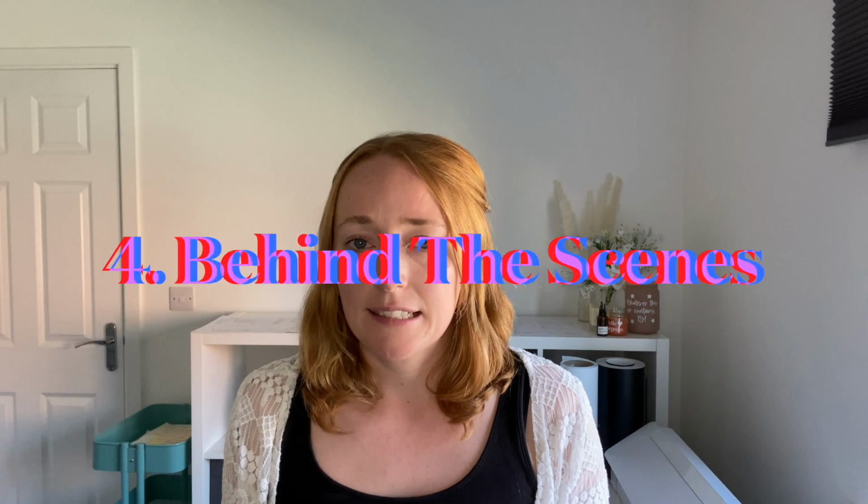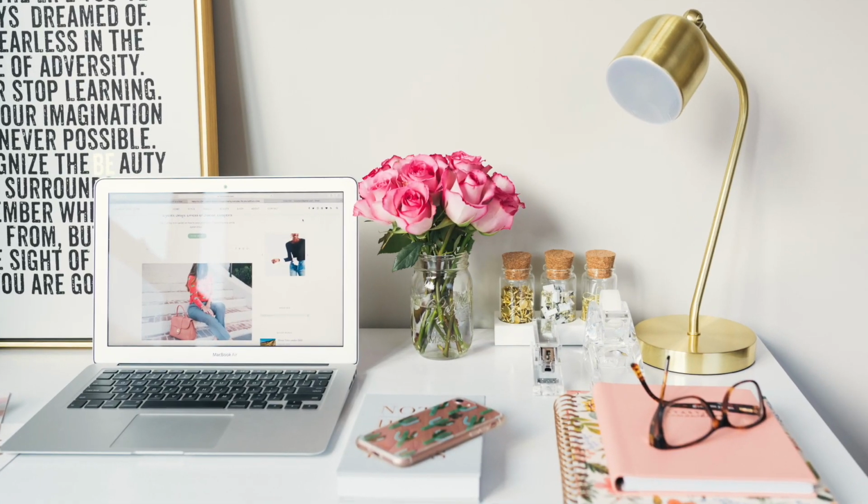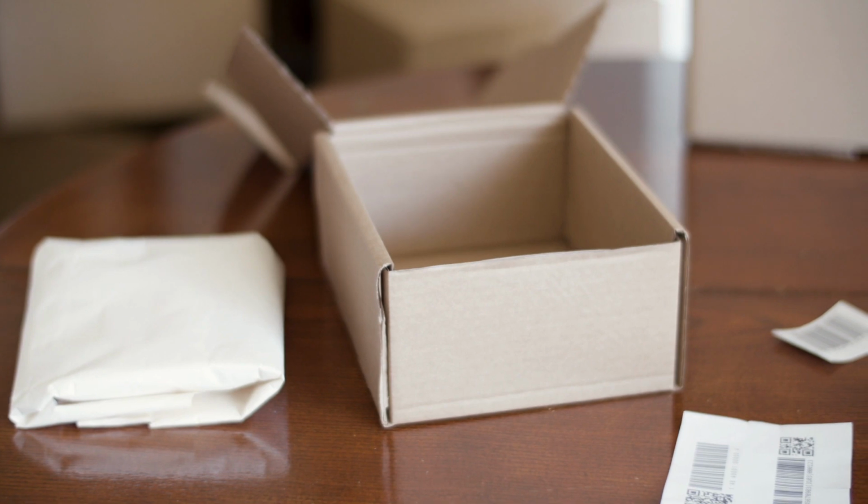Behind the scenes. So this is kind of similar to the last one, but it's more showing your workspace, how you package up your item, or anything else that goes into the running of your business. And this is really effective because it shows the human behind the brand and gives customers another reason to support your business.